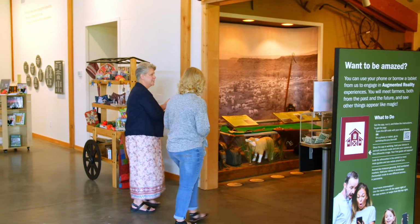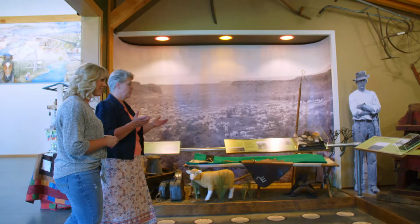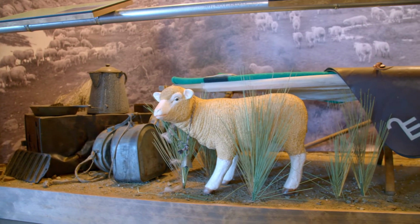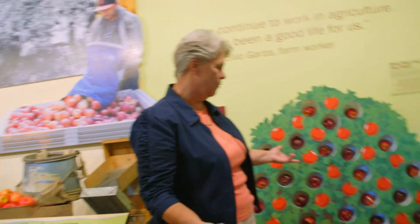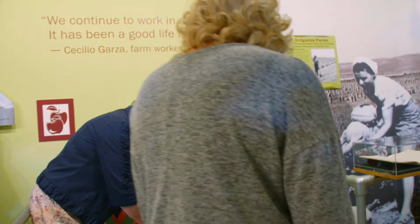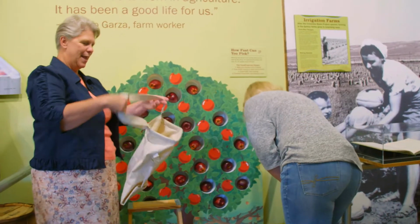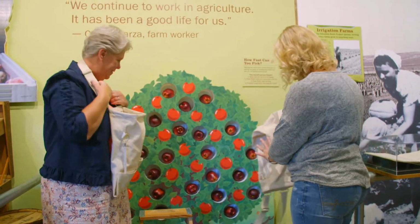Okay, so now we're going to move into the main part of the exhibit room. You may hear, oh, there's Eunice, our sheep. Hi, Eunice. This is another little interactive that kids love. We've got an apple tree and some weighted apples and these fun little picking bags that you can put on over your neck. You ready?